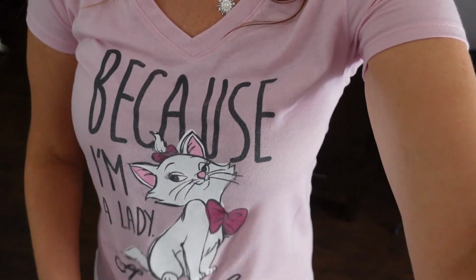Today is a very exciting day. I'm headed to Epcot for my Passholder preview of Remy's Ratatouille adventure. I have my Marie shirt on just to make sure those rats know I'm not to be trifled with.